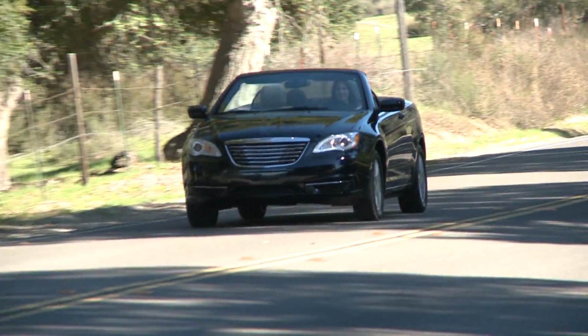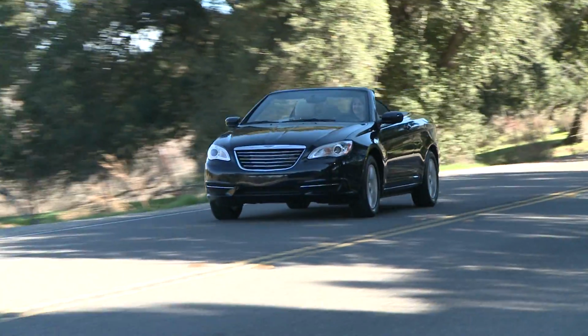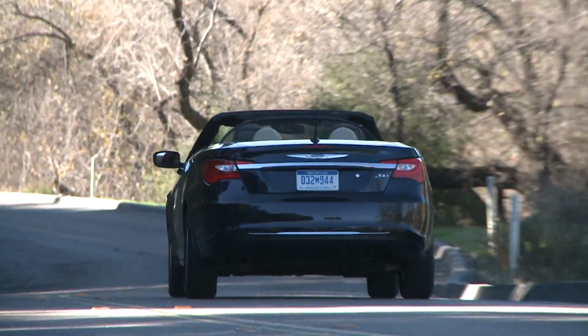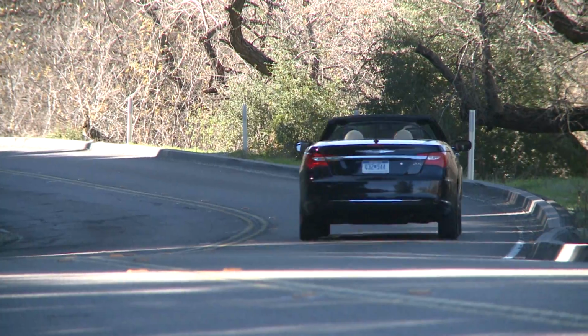The Chrysler 200 convertible starts at $26,500 for the Touring, and the Limited with a V6 is just under $32,000. Now, if only the sunshine came standard. I'm Scott Newell.